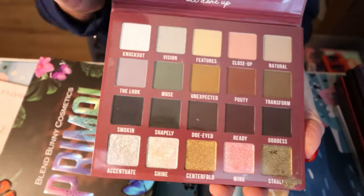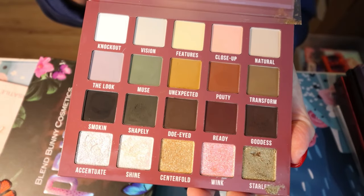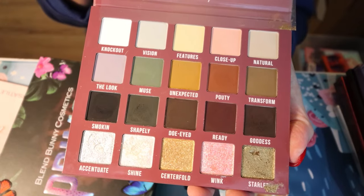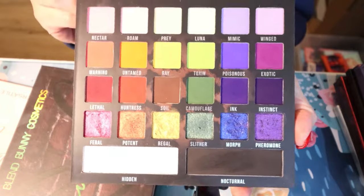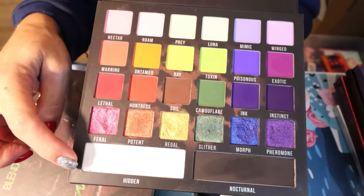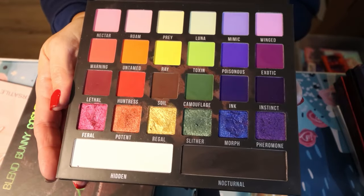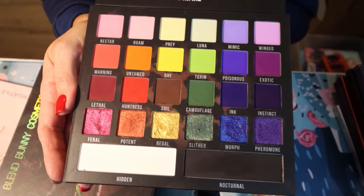Next up are my Blend Bunny palettes, another indie brand that I truly love. This is the All Done Up palette, and this again is their spin on a neutral palette. The shimmers are so beautiful in this that it really, really makes this palette unique. Primal palette, I don't think this one's available anymore, but I love this palette. It is so pretty, and I actually like that there's a white and a black because it does kind of help make the looks a little deeper or lighter. And again, this is a pretty typical rainbow palette.